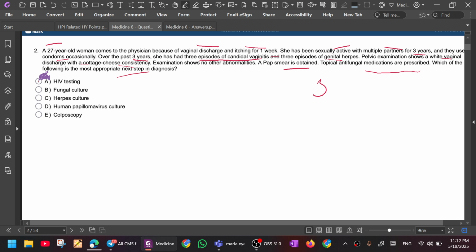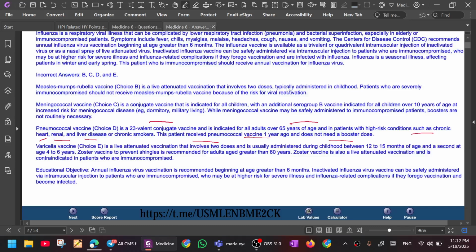Ready? Okay, okay, HIV testing is the next step.